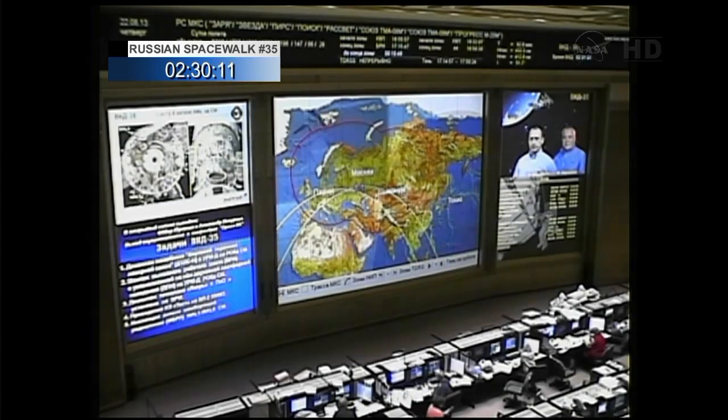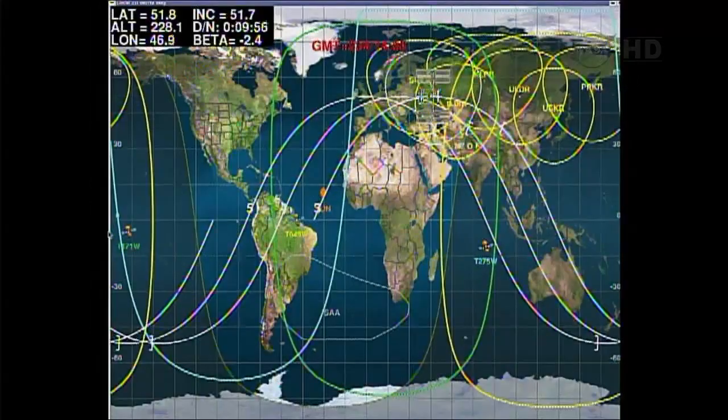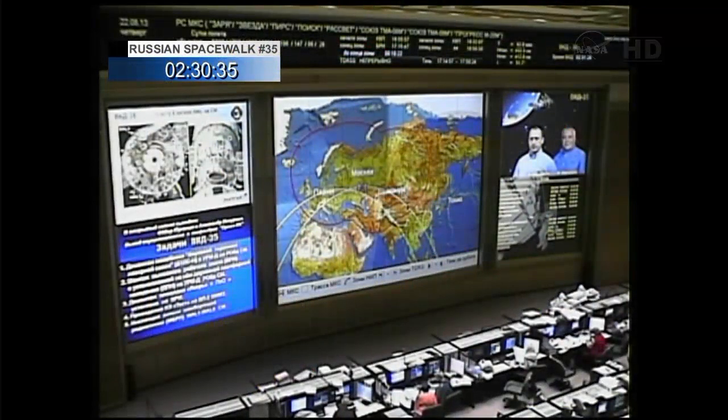Above southwestern Russia and not far from Kazakhstan, the space station is currently in a spot where we can't get television pictures through the tracking and data relay satellite system, but we are still hearing the audio communications between the spacewalkers and the mission control team in Koryolov. We expect to get television back from the station about 13 minutes from now, about 9:18 Houston time this morning.